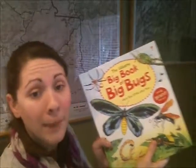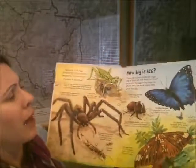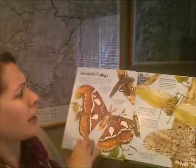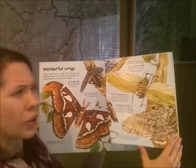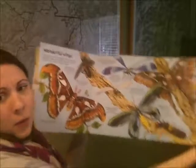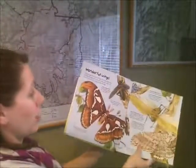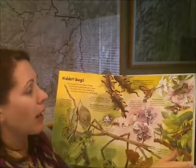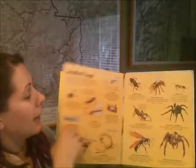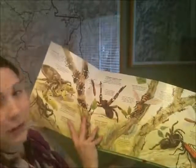Our big books are amazing. We have, oh gosh, I don't know how many. Big Book of Bugs, of Rockets and Spacecraft, Trucks, Trains. They all have these 4 pages with flaps that pull out that are just ginormous. And it tells you all about facts of bugs, this one particularly, and teaches your kids so much info in a fun way. They're really, really cool.